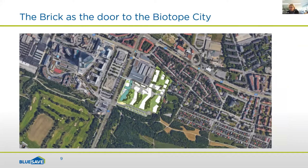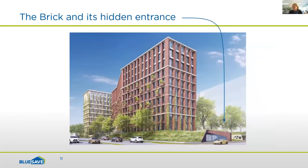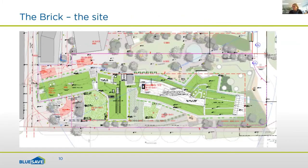This is the hotel, and here, hotel and part one, this is office part two, and this is office part three. In this office block three, this is the headquarters now of Wienerberger. And what you see adjacent here is the Biotope City, a development for more than 900, no, excuse me, I think it's more than 500 apartments in the Biotope City, or maybe even more.